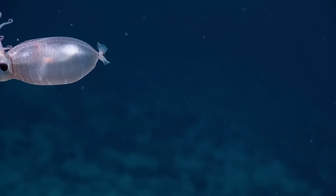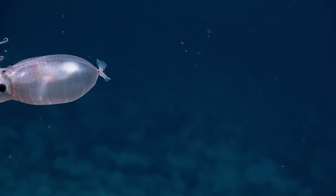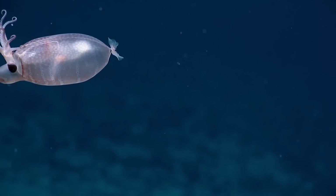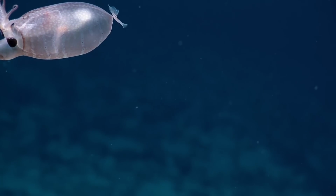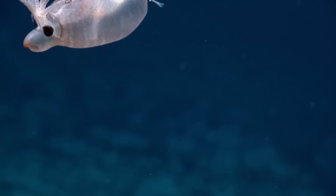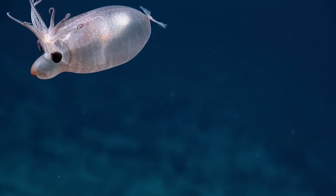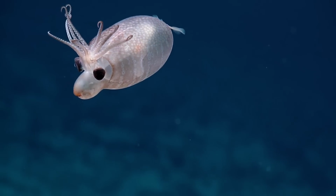There are some scientists on shore that love to look at cephalopods. It's got striations, lines. You can actually see the individual chromatophores. Those dark spots are cells that will change shape and give it the appearance that it's changing color. Oh, I think it's going to look right at us. Wow.